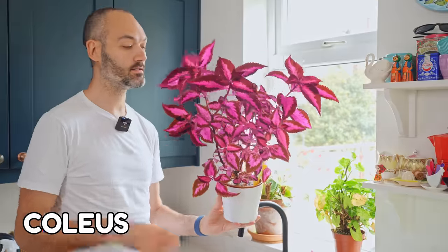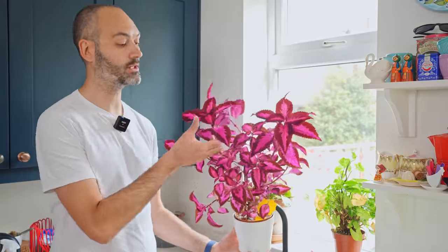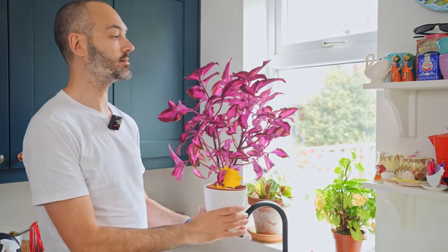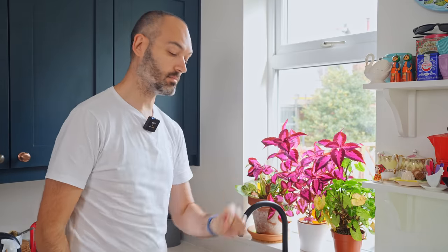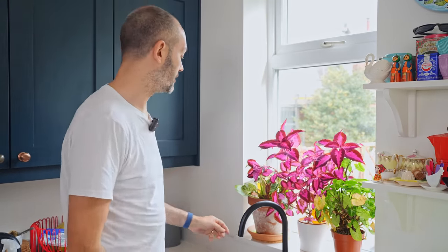This is a coleus, and it's a really, really fast grower, really nice foliage. The more sun you give this plant, the deeper the red. So it's in a nice bright spot here in front of this east facing window, so it gets lots of morning sun. It does shed some leaves quite often, but it seems happy enough. New leaves are coming through.